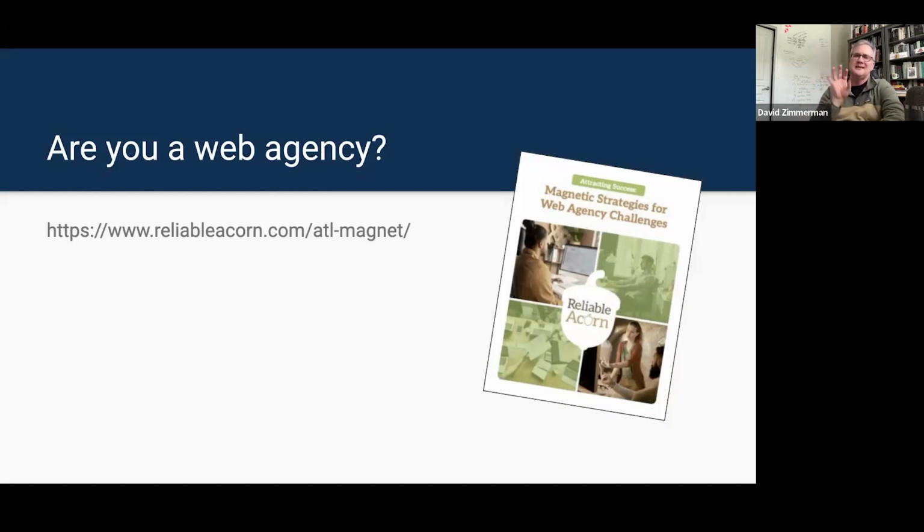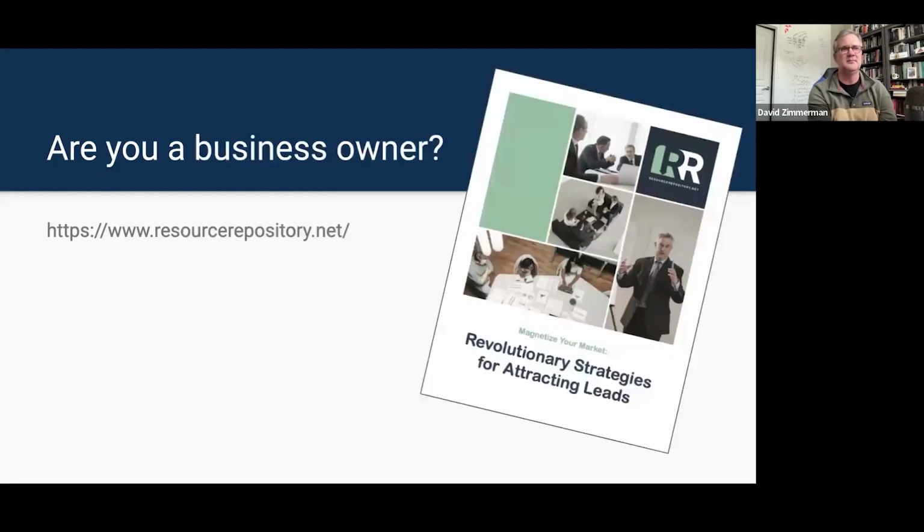And so this is for you, web agencies who want to implement this as a solution for your clients. I hope this helps you implement lead magnets on your website and transforms your business as well.